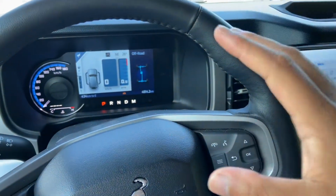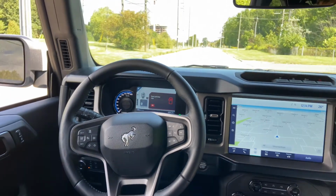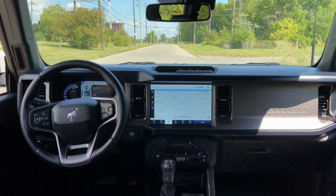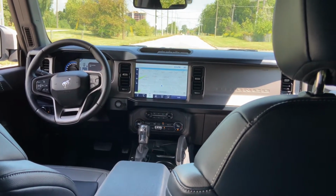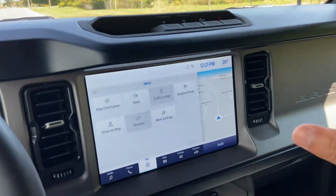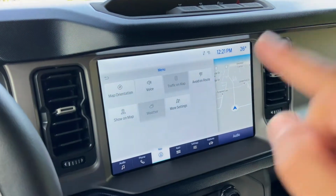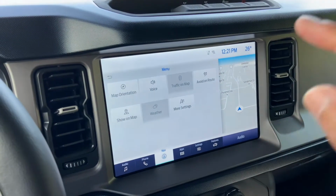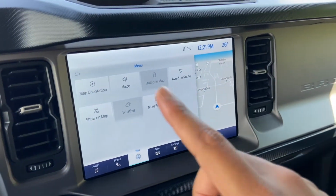All right, so let's talk about interior tech. Starting off with the, what's it called? The pièce de résistance. It's this infotainment screen right here in the middle. Now this is Ford Sync 4, I believe, which is Ford's latest infotainment software. And it's absolutely incredible. First of all, this screen is huge.